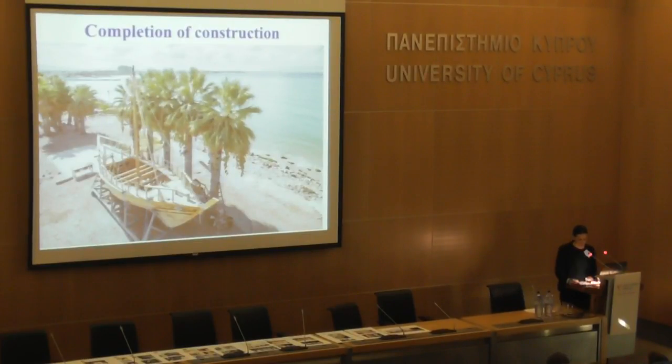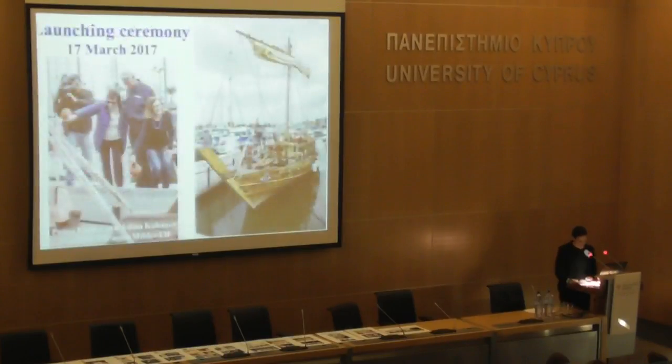Construction was completed in November 2016. The final dimensions of the replica are 16.6 meters overall length, with a beam of 4.3 meters over frames. The ship was rigged with a mast carrying a single square sail based on iconography of vessels of the period. The official launching ceremony took place on March 17, 2017, and the ship was named Ma'agan Michael II.